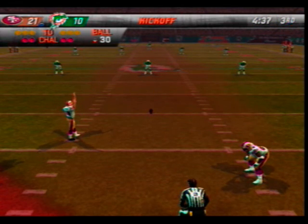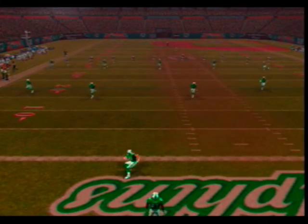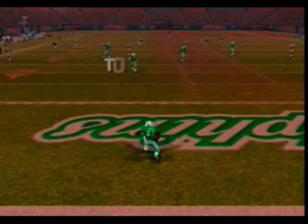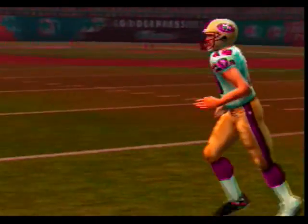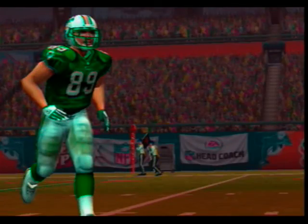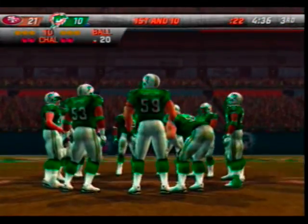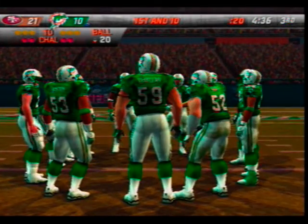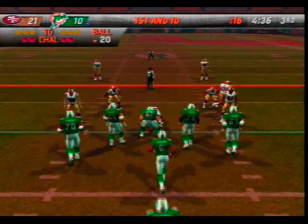San Francisco is lined up with the kickoff. Crane back deep to return. Nice distance. This one is fielded by Crane. Following a punt on their last drive, the offense now makes its way back out onto the field. First and 10. Ball on the 20-yard line.